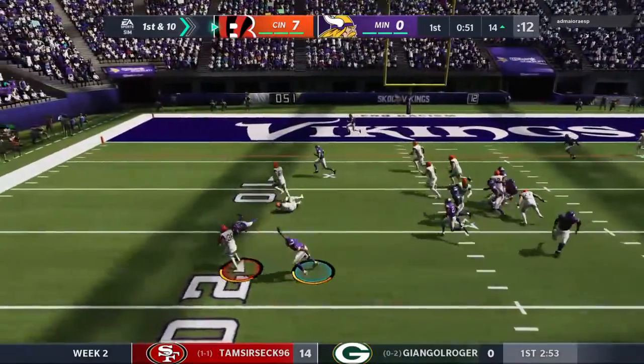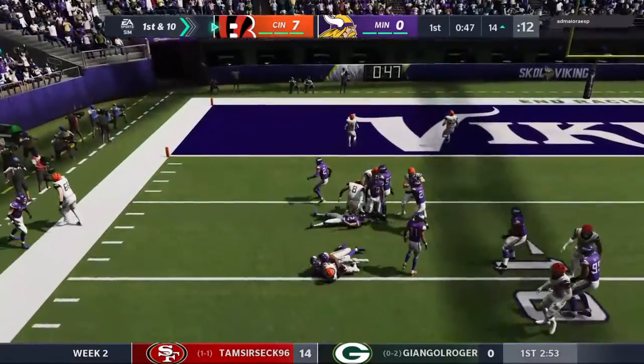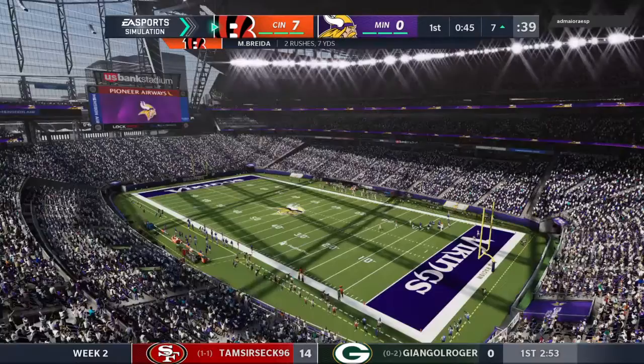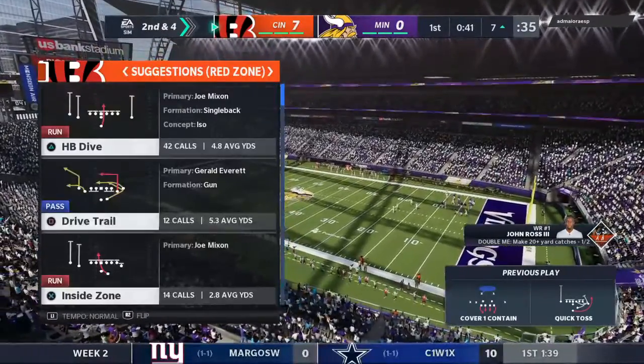Now Breida on a toss left. And here he'll get it down to the 7. It's a 6-yard gain on the ground, and that'll make it 2nd and 4.